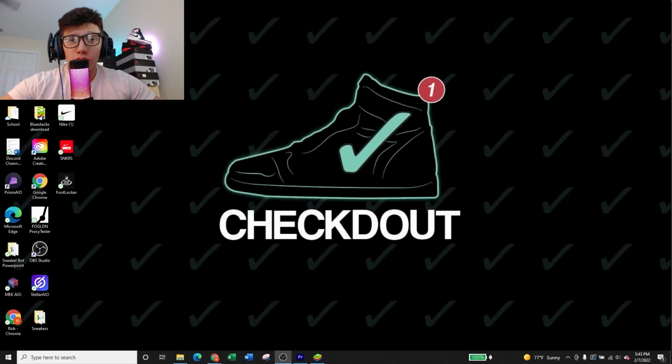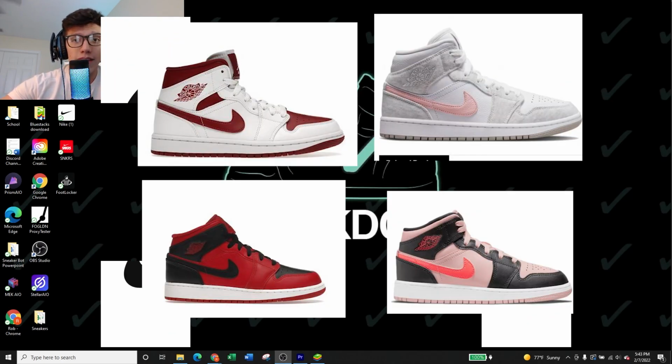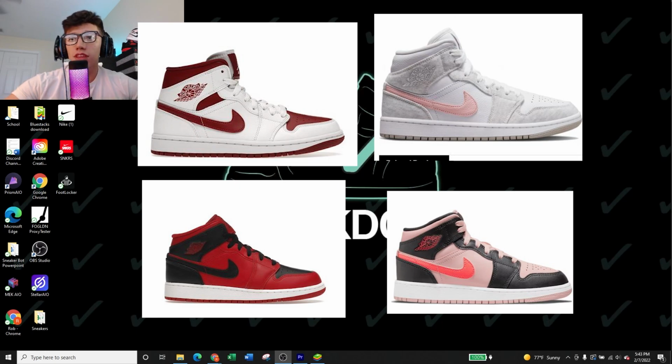Now moving on to Tuesday, February 8th, dropping on the Nike app at 10 a.m. Eastern, we have 4 new Jordan 1 mids. I suggest everybody go for each and every one of these pairs because, again, like I said, there's free returns from Nike and you'll probably have some smaller profits. But I do expect the most profitable one to be the women's one, as that is a very nice colorway.